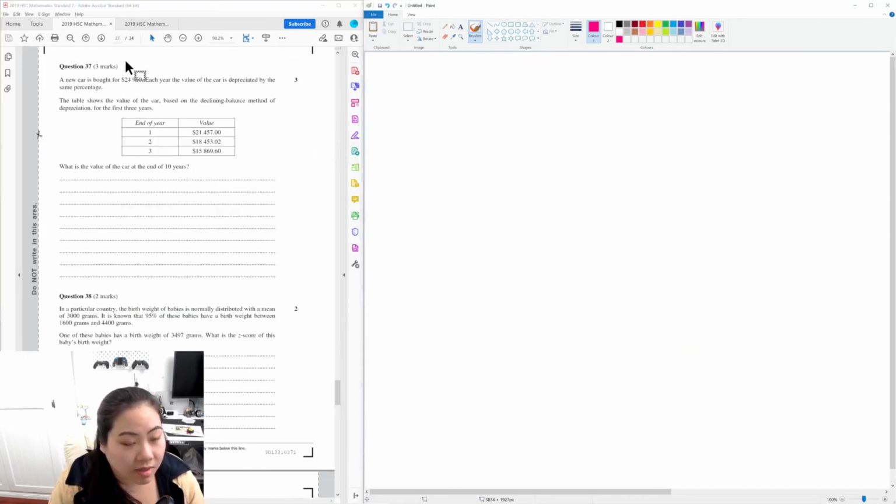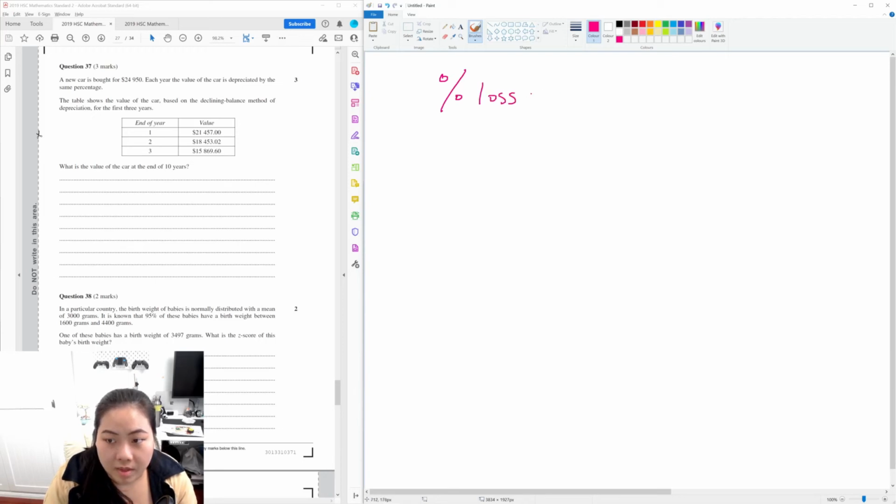Question 37, 3 marks. A new car is bought for $24,950. Each year the value of the car is depreciated by the same percentage. The table shows the value of the car based on the declining balance method of depreciation for the first 3 years. Find the value of the car at the end of 10 years. What is the percentage loss? We need to find the percentage loss.